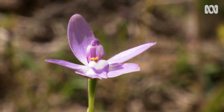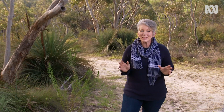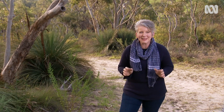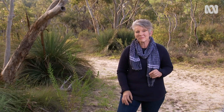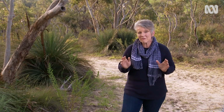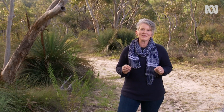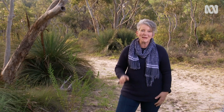There's always the joy of discovering native orchids, and sharing your findings is half the fun. That's why there are so many orchid clubs and societies around Australia. But if people can pool their resources and share their findings more broadly, we can better understand these beautiful plants and better protect them.